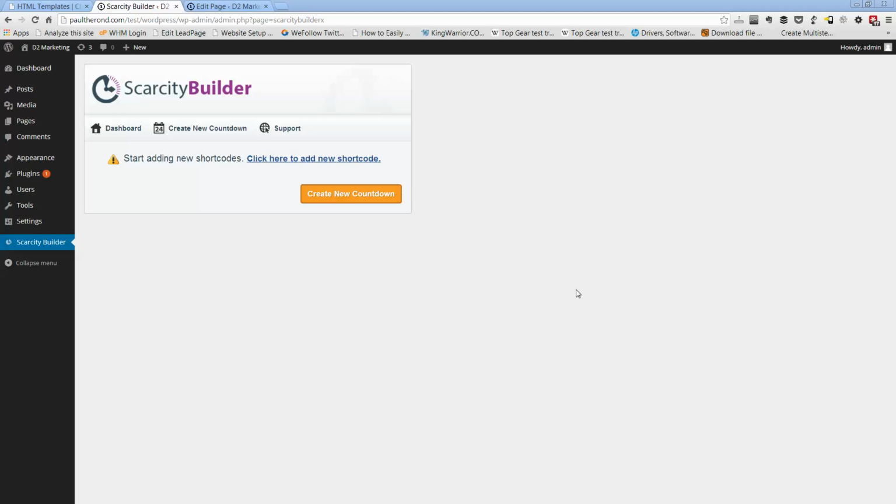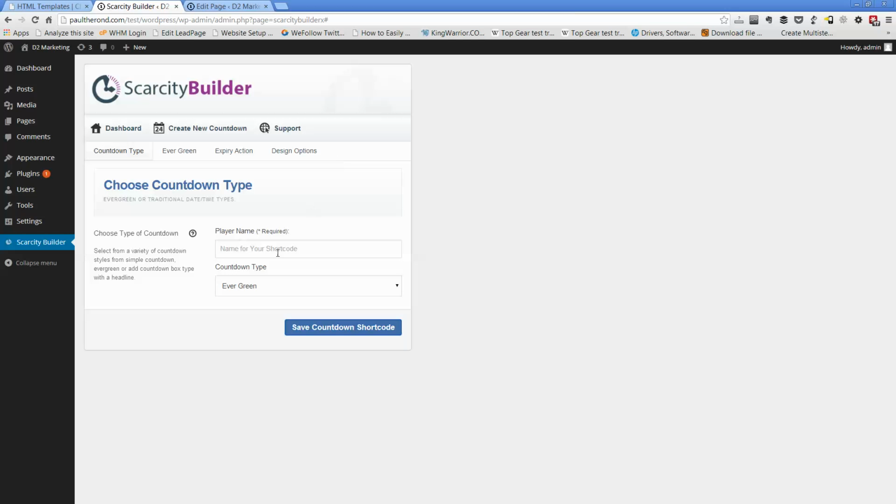So here we are. I've clicked on Scarcity Builder over here, and we are presented with this dashboard. Start adding new shortcodes. So I'm going to click here, add a new shortcode. Name for your shortcode, let's call it test, whatever, doesn't matter, test 2. Let's select a countdown type. We have different options here: evergreen, date and time, and cookie based. Evergreen would just continue on. Let's just go for evergreen first, and then we have these options over here.